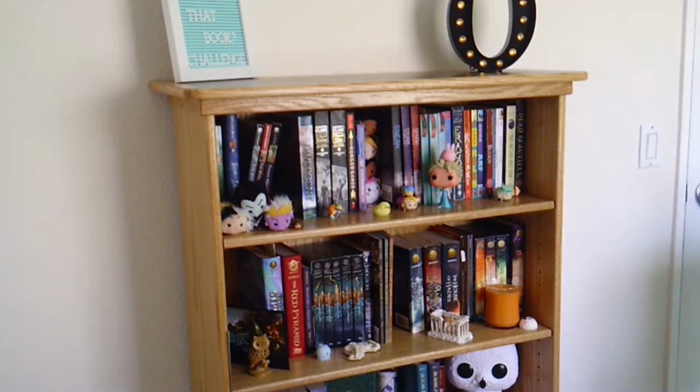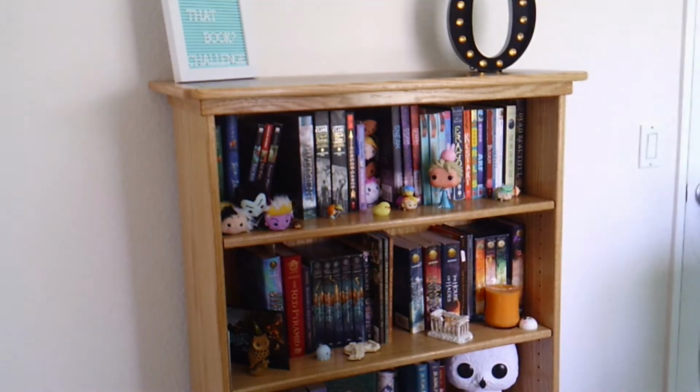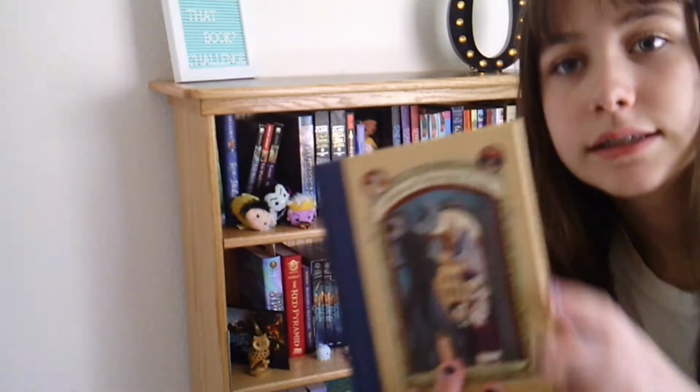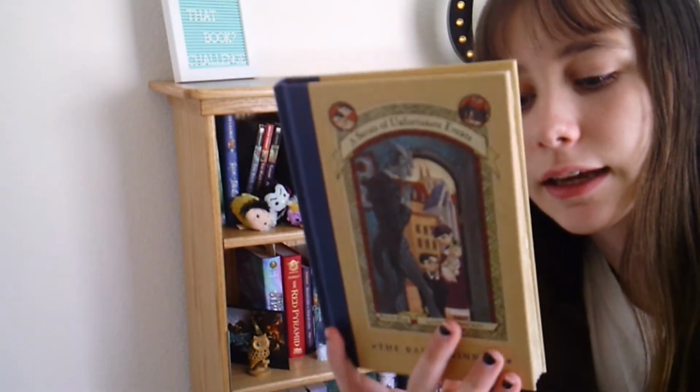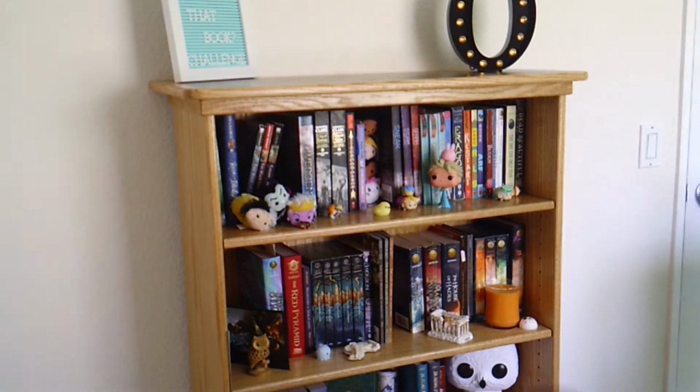Okay, do you have a book written by an author using a pen name? A Series of Unfortunate Events, The Bad Beginning, written by Lemony Snicket, which is a pen name. I think this one has deckled edges too.